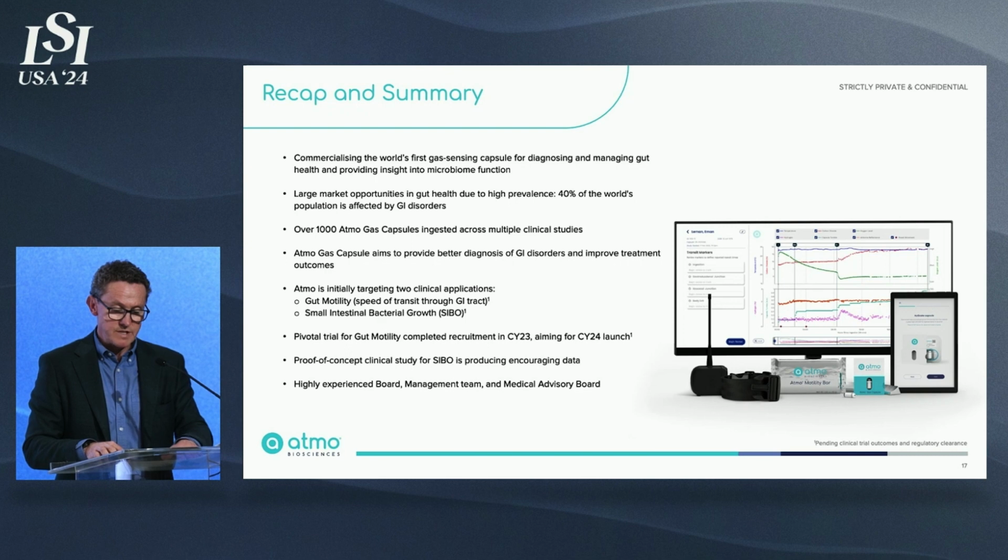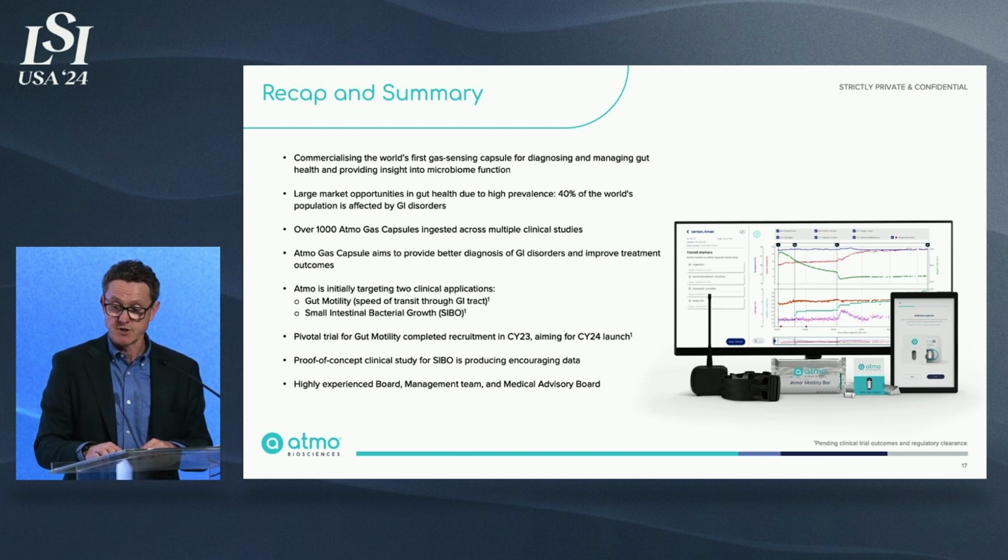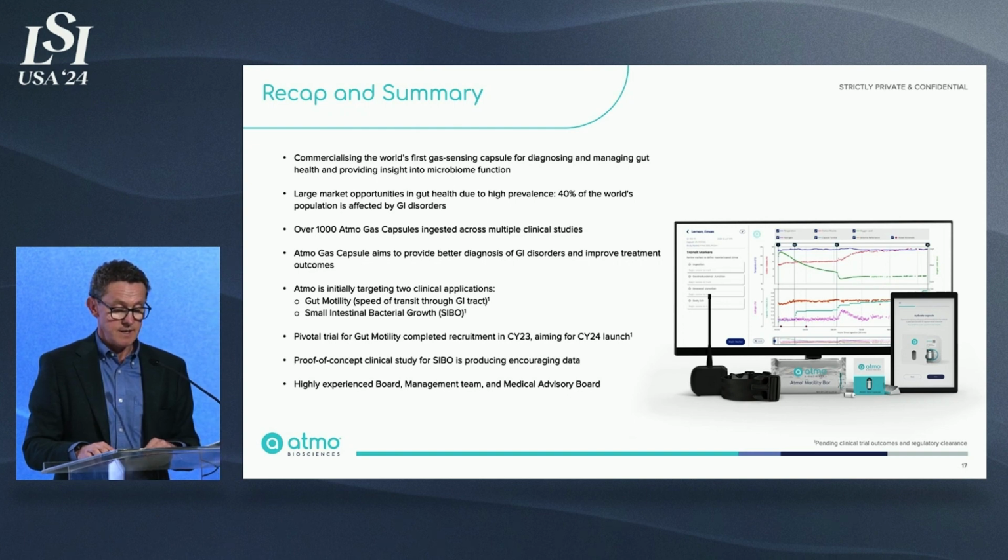So in summary, we're developing what is a unique tool for gut health and microbiome functional analysis. We're targeting large market opportunities with few competitive alternatives. We have a clinical portfolio which has yielded valuable data after more than 1,000 capsule ingestions and peer-reviewed publications. We're targeting multiple indications with the first one in motility, with a 510K submission to be lodged shortly. And we have an excellent team of talented and experienced people to execute on our strategy.